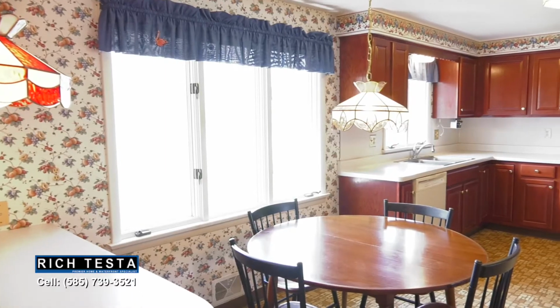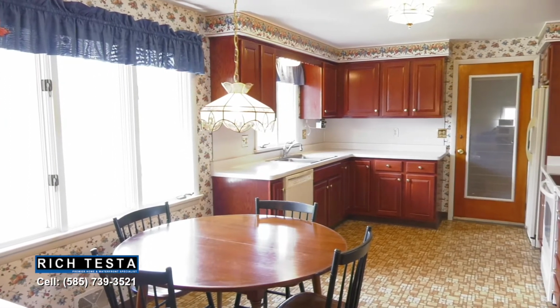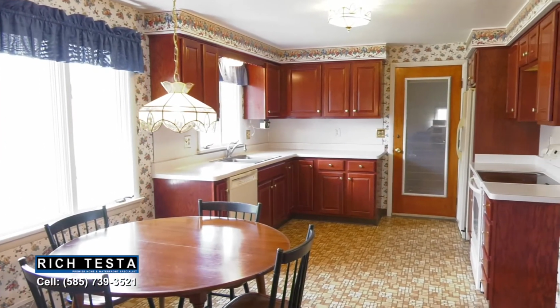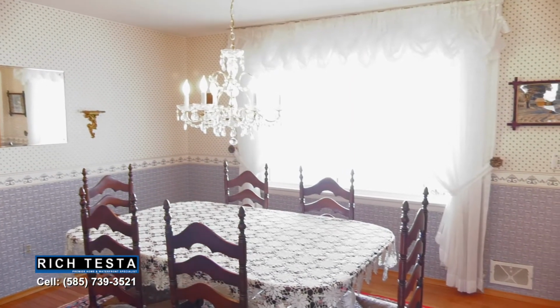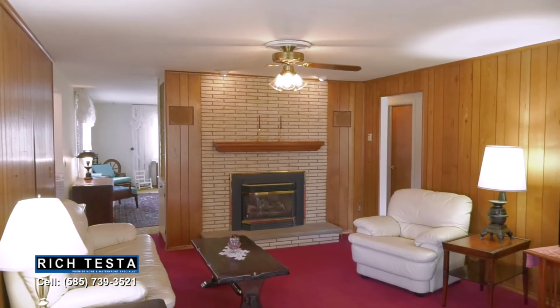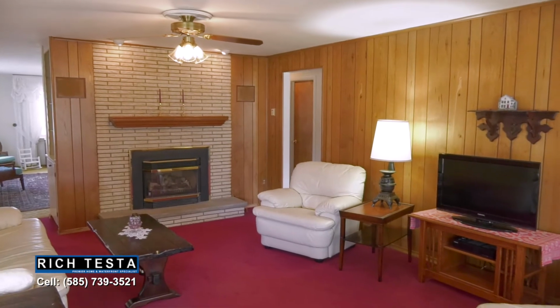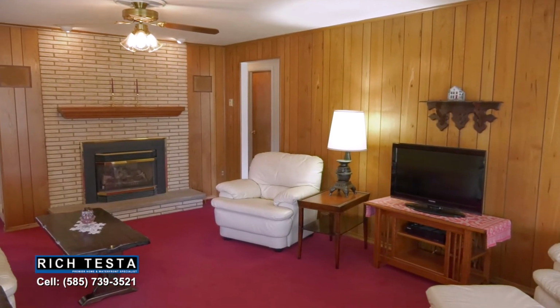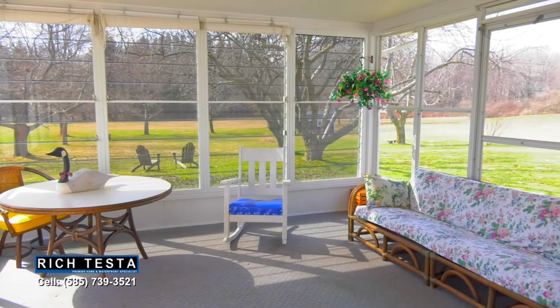This is exceptional one-floor living with a spacious eat-in kitchen with beautiful cabinetry, leading to a dining room with a picture window and beautiful hardwood floors, and an expansive family room with a gorgeous gas fireplace, and access to the sunroom with scenic nature views.